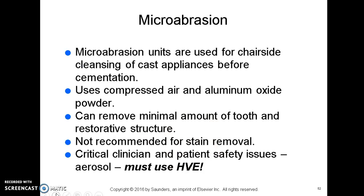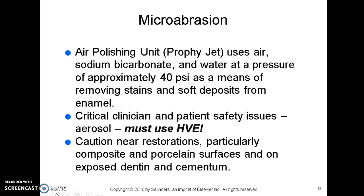Microabrasion units are used for chairside cleaning of cast appliances before they're cemented. They can use compressed air and aluminum oxide powder. They can remove minimal amounts of tooth and restorative structure upon usage. They are not recommended for stain removal intraorally, and it is critical that you, the clinician, and the patient safety issues are taken into consideration. It creates a lot of aerosol, and you must use HVEs when these are used in the office.